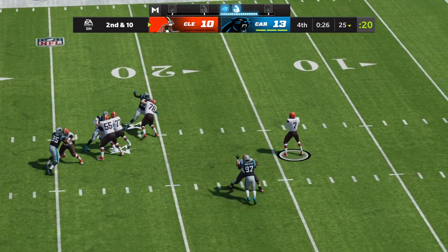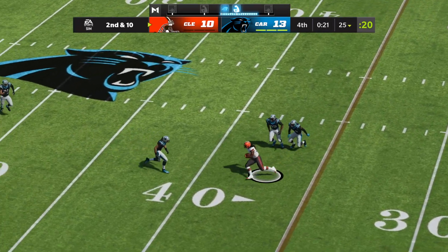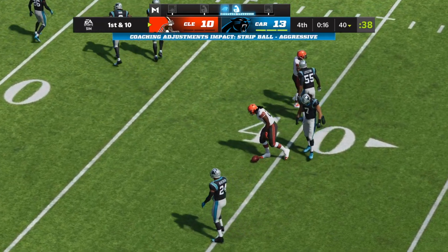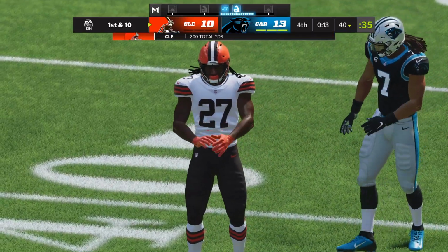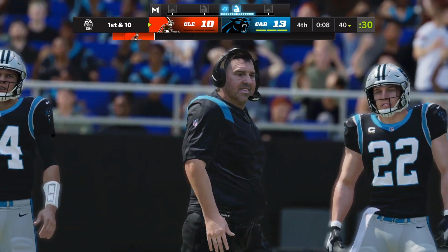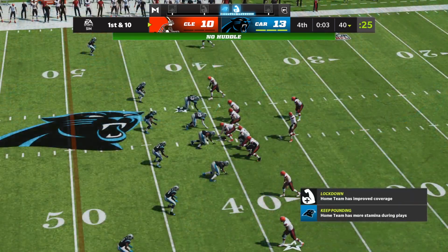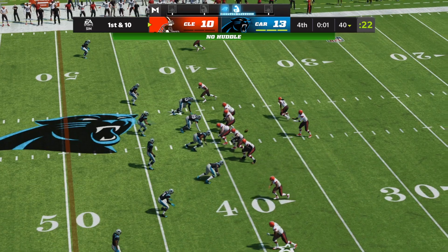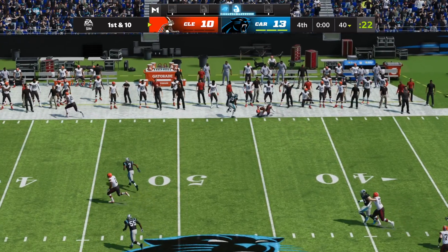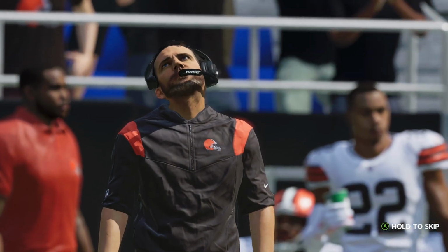Brissett. Finding Hunt. Shreds him with a stiff arm. And he's got a first down to the 40-yard line, but the clock runs. One final shot. They'll look to throw. He's going to dump this off to his running back, Hunt. And he'll be out of bounds up near the 45 at the 44.